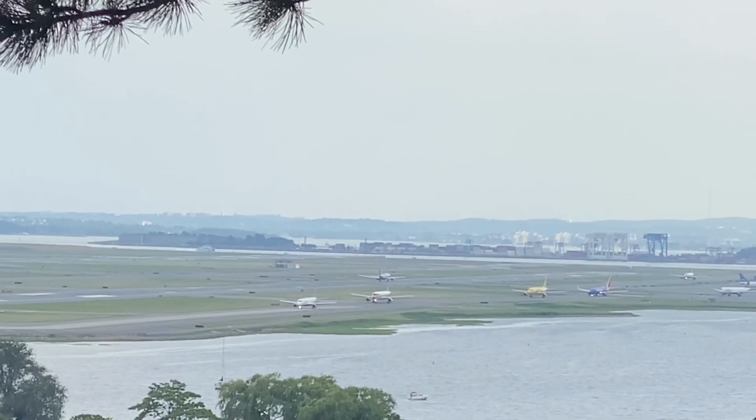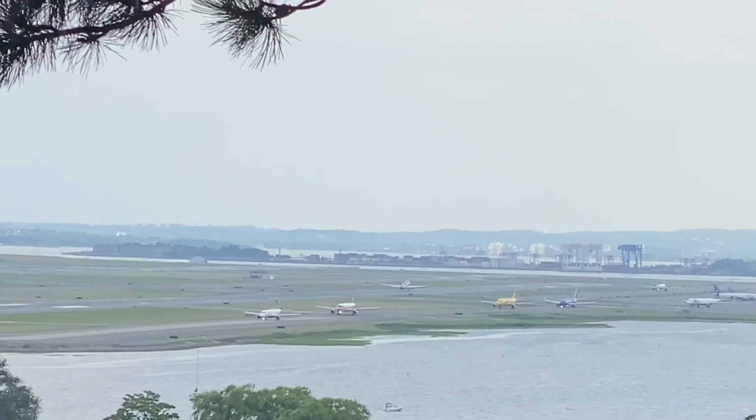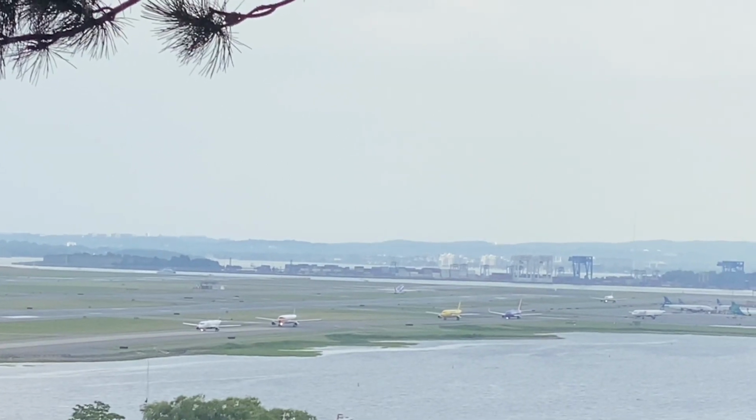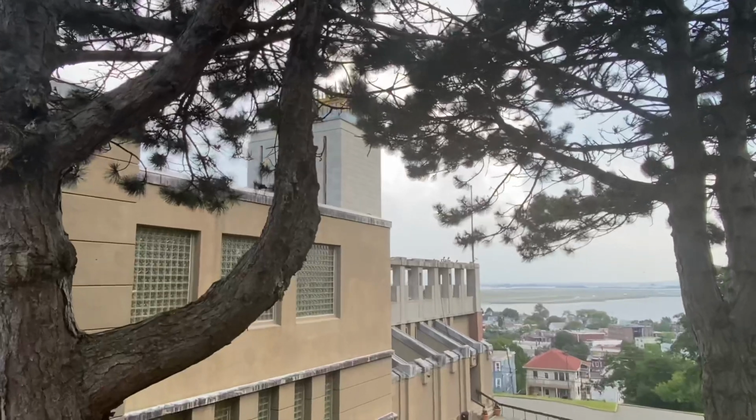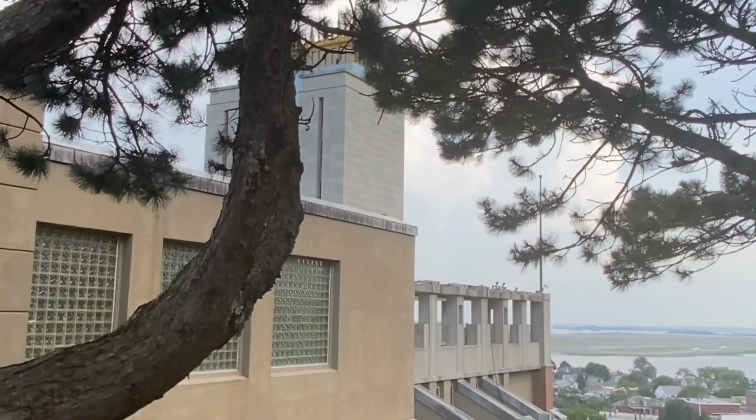It takes forever for things to take off, huh? There it goes. They're rotated. And it's off. There's 1, 2, 3, 4, 5, 6 planes ready to go after that. You guys see it through the trees right there. I think we get a better view.